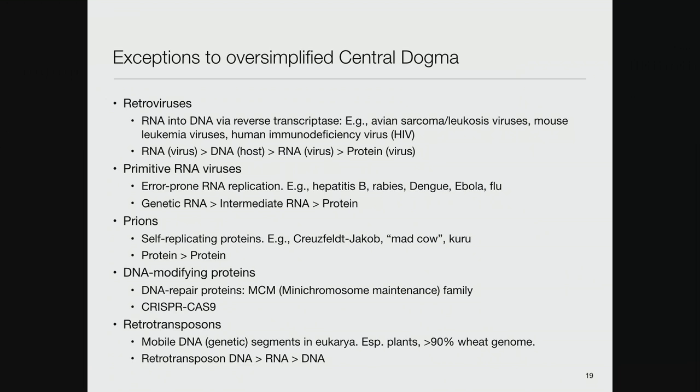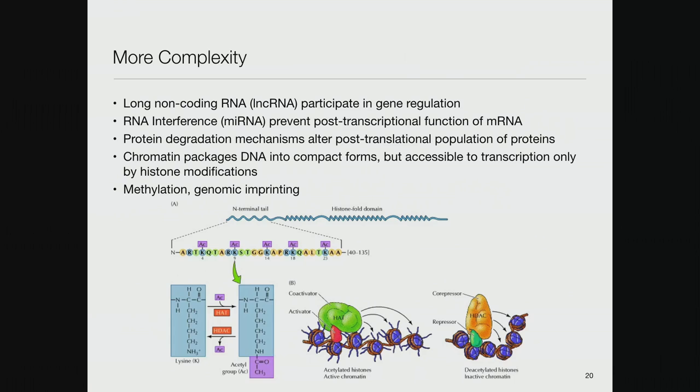Okay, last bit of complexity. So we have various kinds of RNA. There's long non-coding RNA, which seems to participate in gene regulation. There's RNA interference, where there are these small RNA pieces that will actually latch on to the RNA produced by the standard genetic mechanism and prevent it from being translated into protein. This was another Nobel Prize a few years ago.